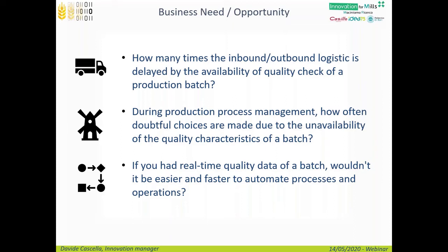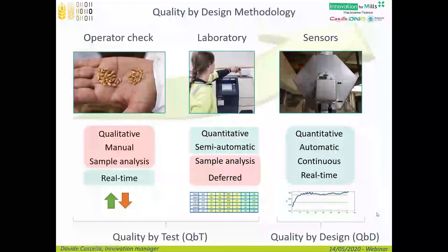So the business needs are the three questions here reported. How many times is the inbound outbound logistic delayed by the availability of quality check of the production batch? During production process management, how often are doubtful choices made due to unavailability of the quality characteristics of the batch? And if you had real-time quality data of batch, wouldn't it be easier and faster to automate processes and operation? As you can see, these questions are questions of every process industry, so it's not only specific to the milling sector.